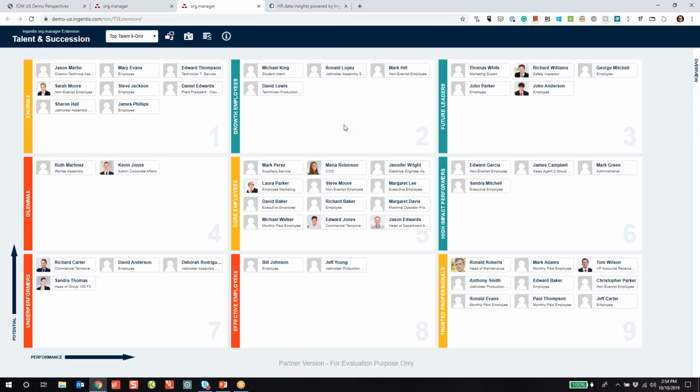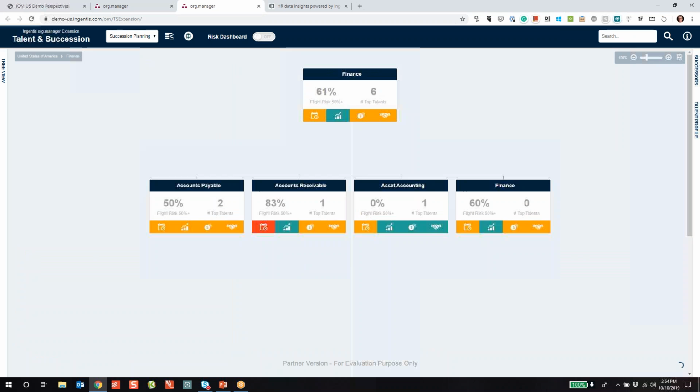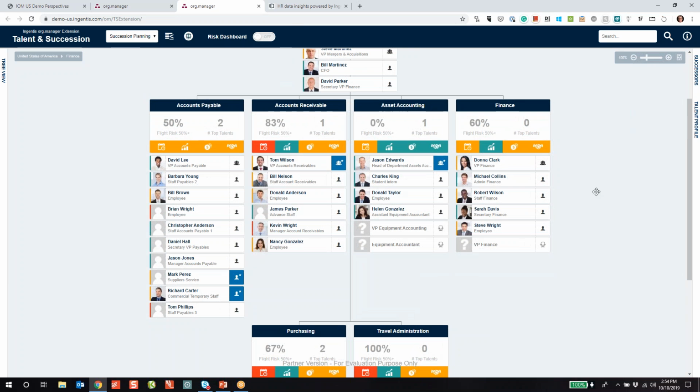So that, in a nutshell, we're really taking that retirement eligibility exercise I went through a few minutes ago, and we're now combining retirement eligibility with 3 other factors that contribute to flight risk. So now we have 4 factors that are coming into play to help us understand what might be transpiring within our organization.